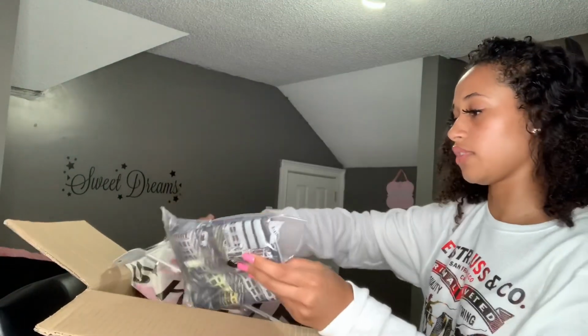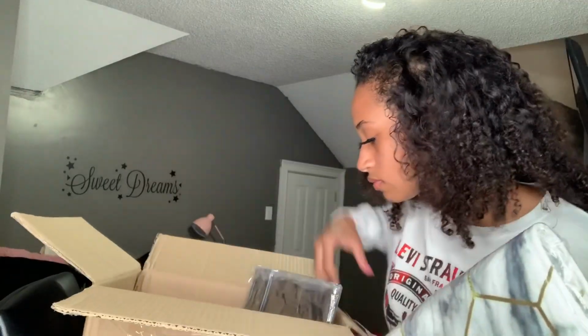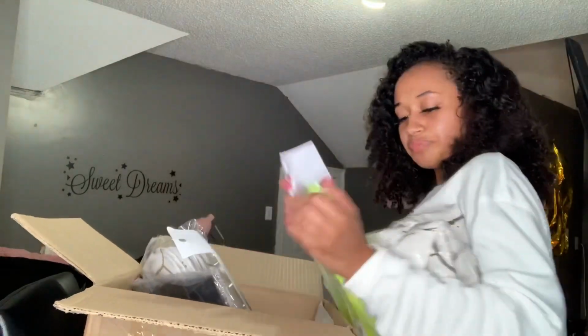I'm not gonna start with the clothes first. You already see the clothes on top, but I'm gonna do all the accessories first. Ooh, this thing is longer than I expected. Okay, so these are all the accessories, some things I got.